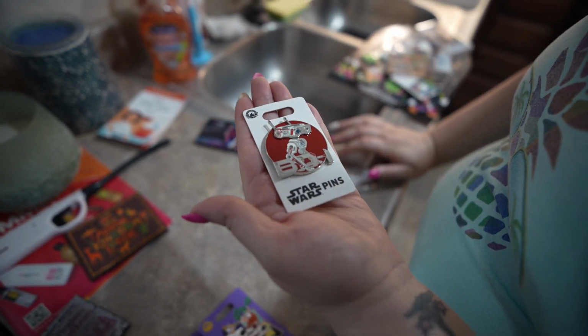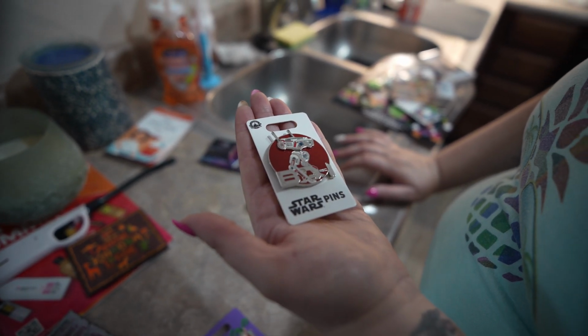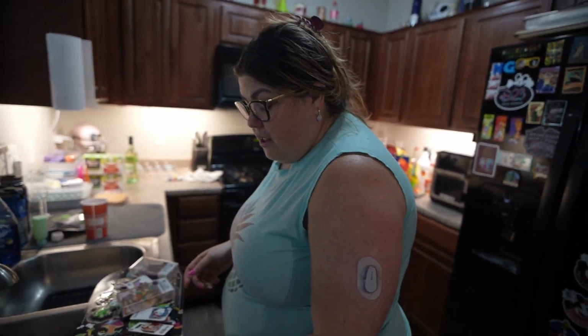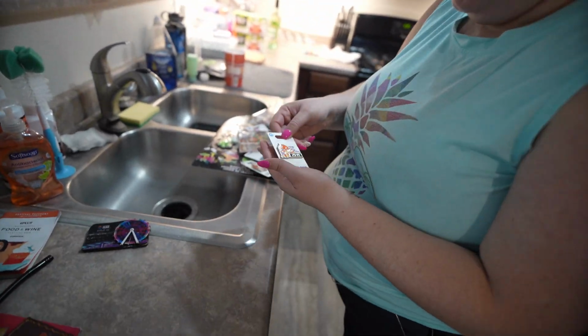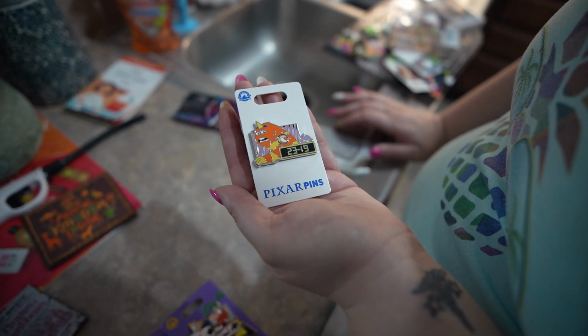He's from the video game, right? Mm-hmm. BD1. He's the Jedi's droid in the video game. And then, of course, we got Monsters, Inc. 2319. Just thought that was cute. It was cute. It was very cute.